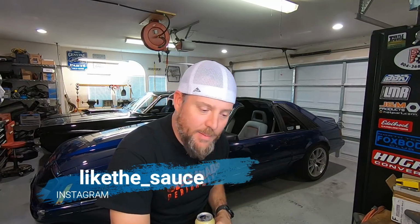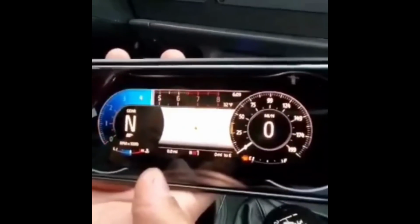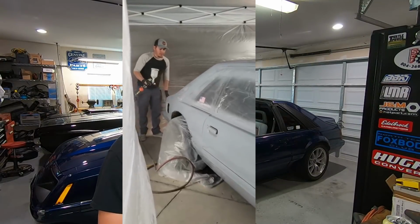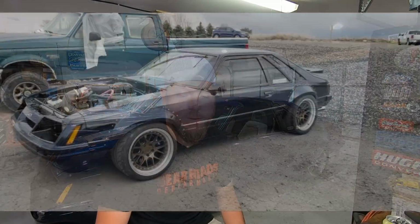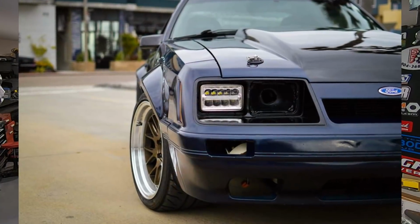All right, check out _sauce from Instagram, his 86 Coyote swapped Fox here. Wide body fenders front and back, and these wheels are absolutely just completely stunning and badass on this Fox, man. So it's clear he's done a ton of work on it himself, including a whole bunch of metal work on the cowl, which I know is a pain in the butt, man.